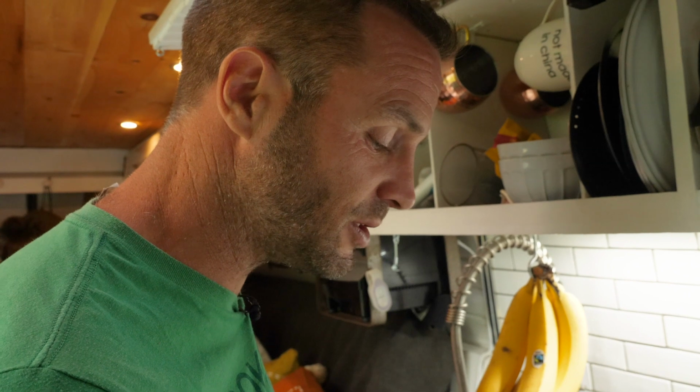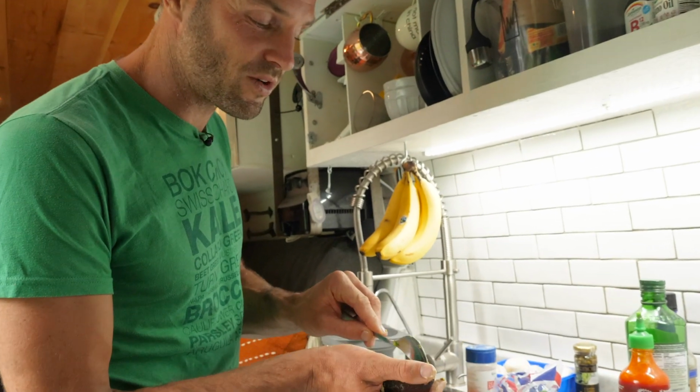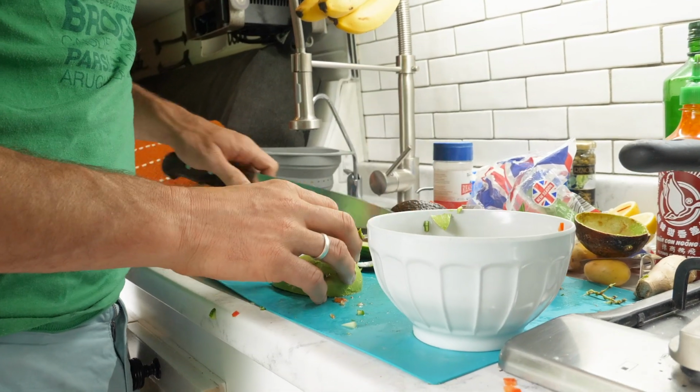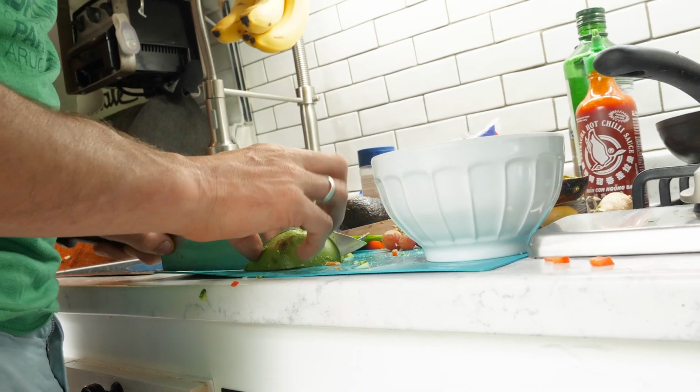Fingers crossed the avocado's going to be good. Ready? Yeah! So this is how to do it if you're not going to do it in your hand. First of all, get a spoon at it. Take as much of that edge as possible. Put it down on the board. Then go at it. Wow, it's very... As an avocado gets ripe, it gets more gooey.